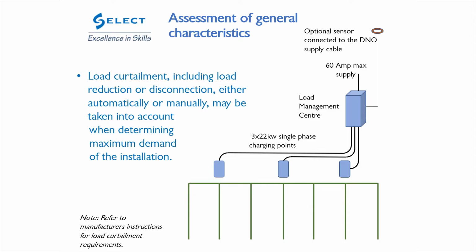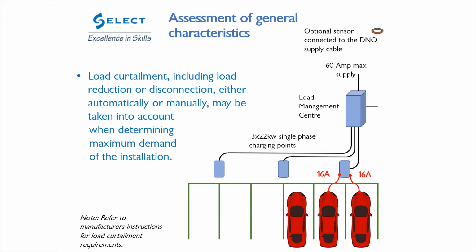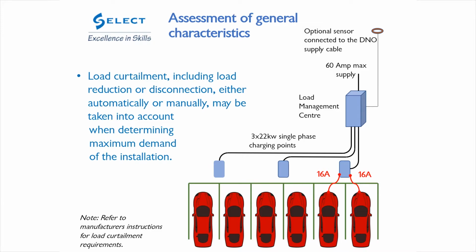This diagram illustrates how load curtailment could be implemented. Smart charging adjusts the charging profile of the electric vehicles without overloading the system. You must always refer to the manufacturer's instructions for load curtailment requirements. If you have a number of electric vehicles at one location being charged at the same time in an uncontrolled way, they could increase the peak on the system, since charging trends could match existing load peaks and thus contribute to overloading the system.